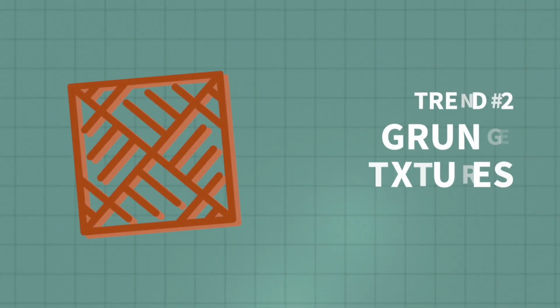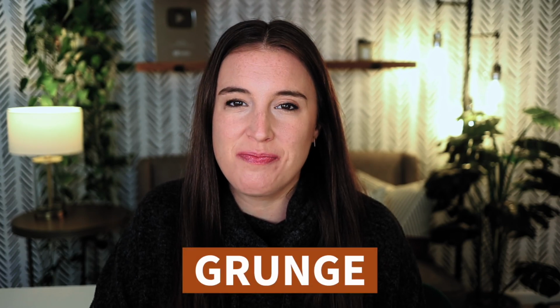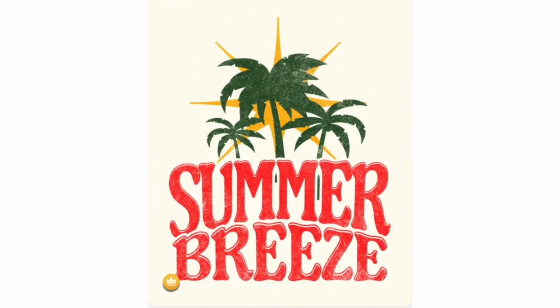All right, moving on to our design trend number 2, which is grunge textures. If you've been around the design world for any length of time, you've likely heard of a specific design style called grunge. These are often gritty textures that have an opposite aesthetic to something that's really more polished and refined. These gritty, grungy textures are often paired with low contrast colors and black and white photography.